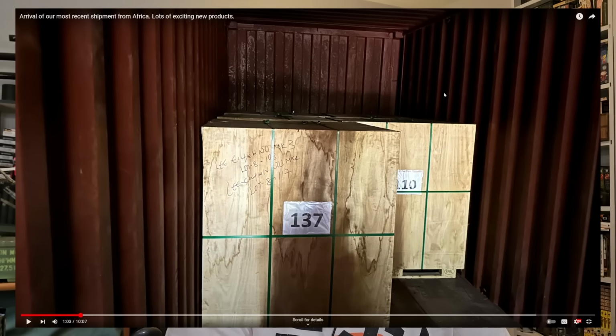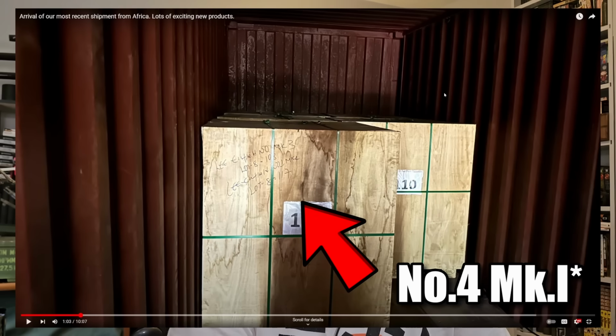So here's a couple of their shipping crates. This first one is labeled Lee-Enfield No. 1 Mark III, and below that it looks like Lee-Enfield No. 1 Mark IV. Let's hear what Uli has to say for a moment here.